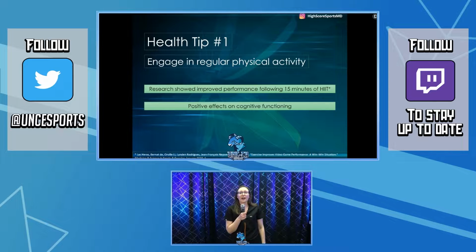Another thing is that it can improve your cognitive functioning. So there's plenty of research that shows that doing aerobic exercise particularly can improve your executive functioning. So what are executive functions? These are motor planning. This is memory, working memory, making decisions, knowing when to do something and when not to do something. These sound like all skills that we use a lot when we're playing esports, right? We need to have our head in the game. So if we're doing physical activity outside of our gaming, it will help our brain be better primed to play better when we're playing esports.